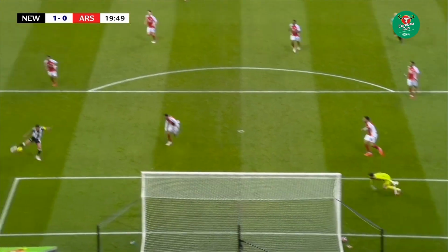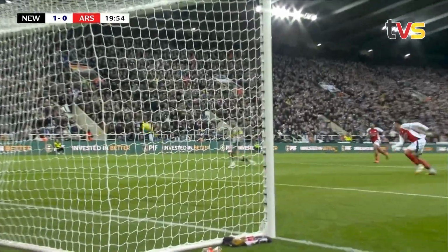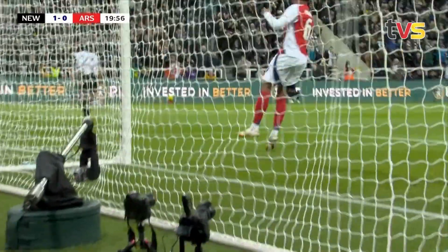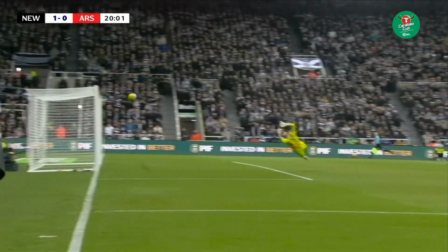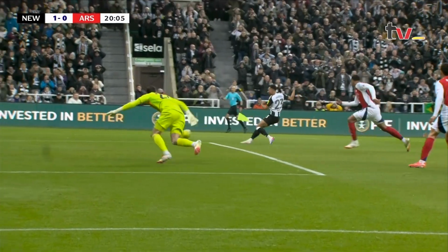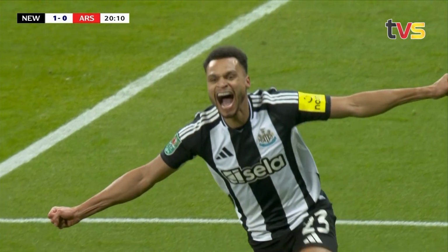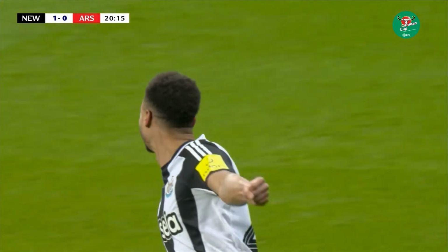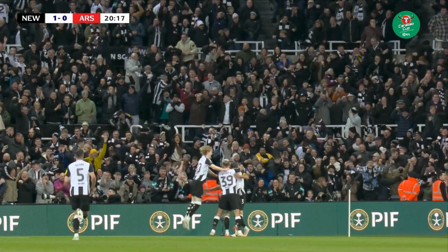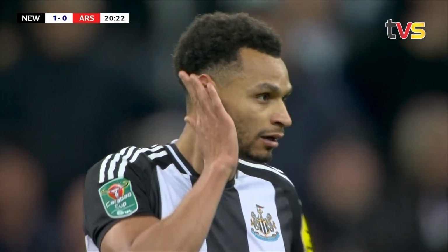Great connection this time. Falls kindly back off the post for Newcastle. Back into Murphy's path. Like I said, it's bouncing. It's not an easy finish. But all he has to do is direct it towards goal. And he keeps his composure, hits the target. Newcastle extend their lead, but Arsenal will be ruing that chance at the other end. Absolute delight. Bedlam around St James's Park. They are 3-0 up on aggregate.